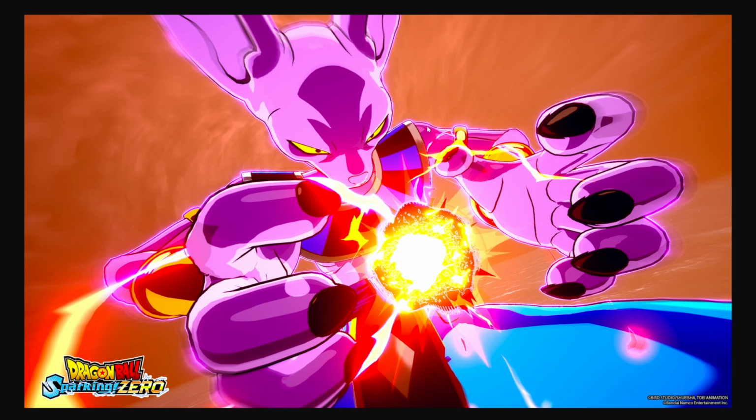Anyway, Beerus has been confirmed master and apprentice. Of course, Beerus being the student, Whis being the teacher, but look at the detail and the effects. All of that is going crazy. Really do like the stance that Beerus is doing right now. Just the sheer energy, the force power that's being produced from this one singular ki blast attack. Look at that. The sun is literally in the palm of Beerus's hands.